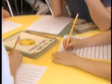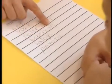As kids list things they'd like to bring to the party, Ms. Spinello analyzes spelling mistakes. Balloons, good. You might have balloons at your party. What else? Bumper cars. Bumper cars.